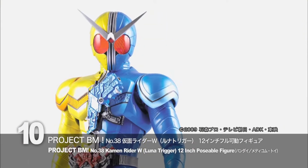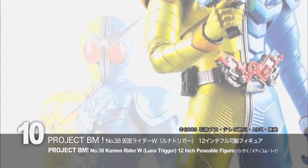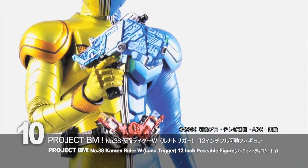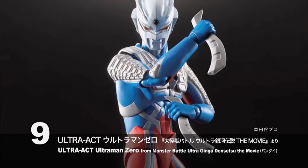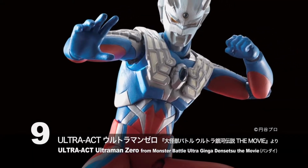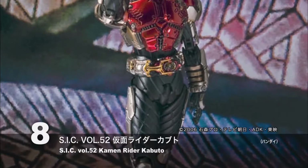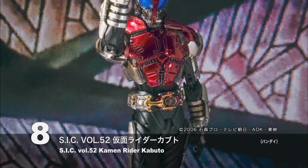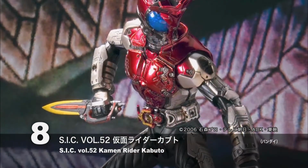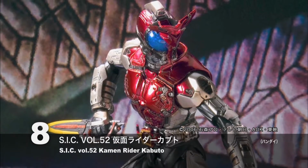Number 10 from Project BM, a collaboration between Bandai and Medicom Toys. We've got Kamen Rider Double, Luna Trigger figure, very cool 12-inch figure. He's got all of his guns, lots of great accessories, extremely detailed. Number 9 from the Superposable Ultra Act series, we've got Ultraman Zero from Daikaiju Battle Ultra Ginga Densetsu, the movie. Number 8, from the Super Imaginative Chogokin SIC series, we've got Kamen Rider Kabuto. Very detailed figure, check out all the detail on his armor. Beautiful paint job on that superposable figure.